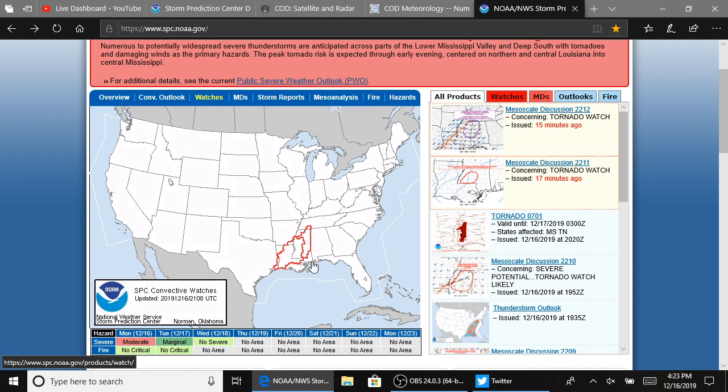So there's your watches here. These are not PDS tornado watches. These are just tornado watches here. It includes small portions of Texas and Arkansas and most of Louisiana and Mississippi. Even a small portion of Tennessee as well. Expect those tornado watches to be extended into Alabama and more into Tennessee there. Or they will issue them as severe thunderstorm watches.